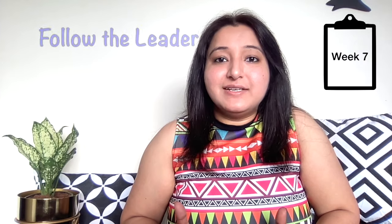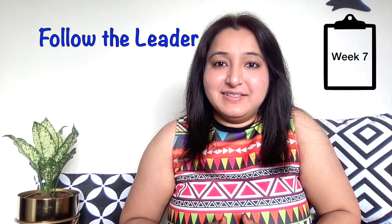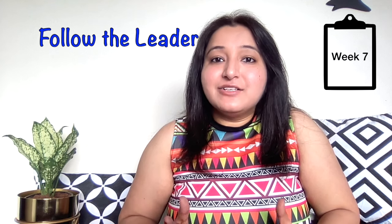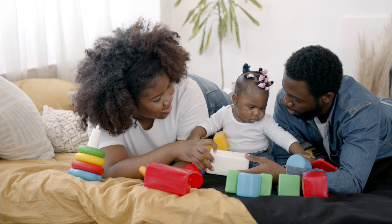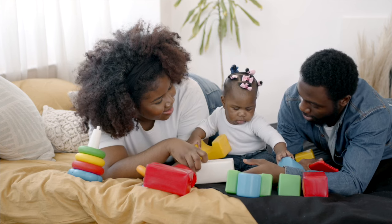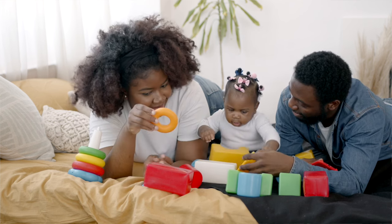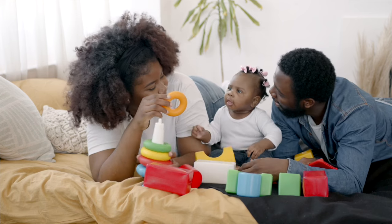Next is follow the leader. Your tiny sweet bambino is dependent on you for every little need. You are the world for him and you are all up for it. That understood, start taking cues and begin to learn your baby better. Imagine your baby as a leader of the play and learning activities and begin to follow his lead. Let him choose his favorite color, preferable toy or the most favorite activity at a particular point of time.